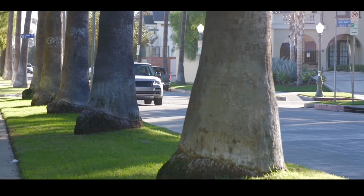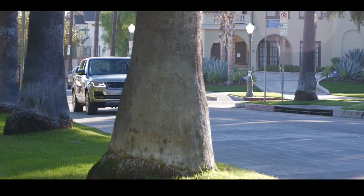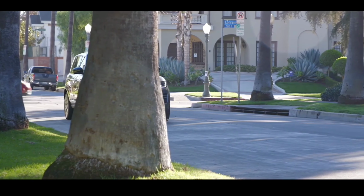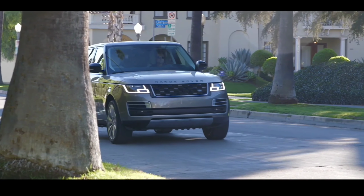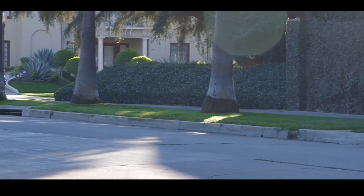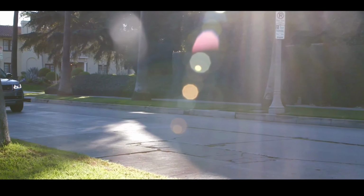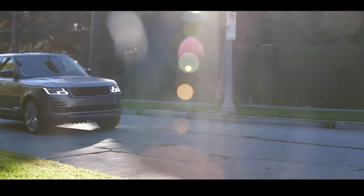And finally, the Autobiography Dynamic Black Edition combines Santorini Black metallic paint with glossy Narvik Black exterior accents, 22-inch gloss black forged wheels, and a luminous branded tread plate. Black trim with contrast stitching is a special touch in the cabin. This model comes standard with the 557 hp version of the supercharged V8.